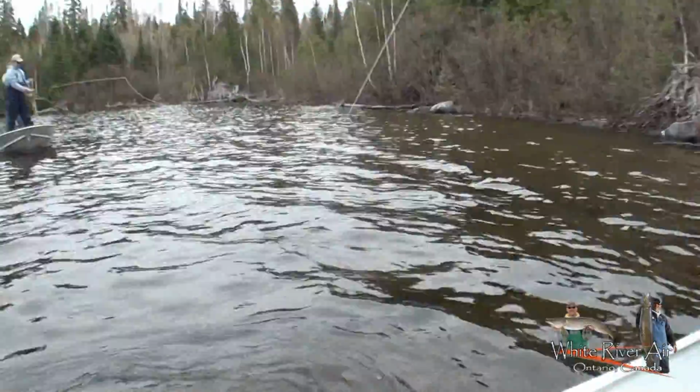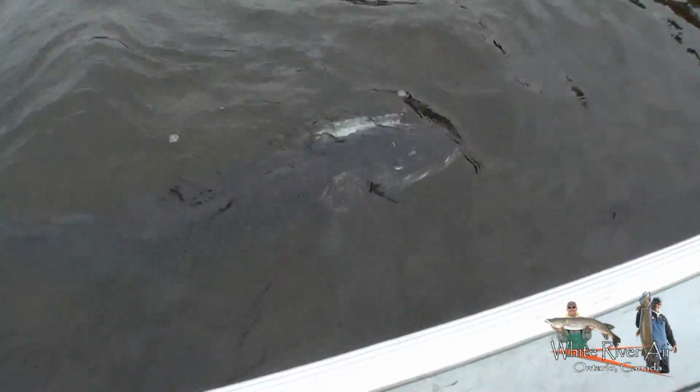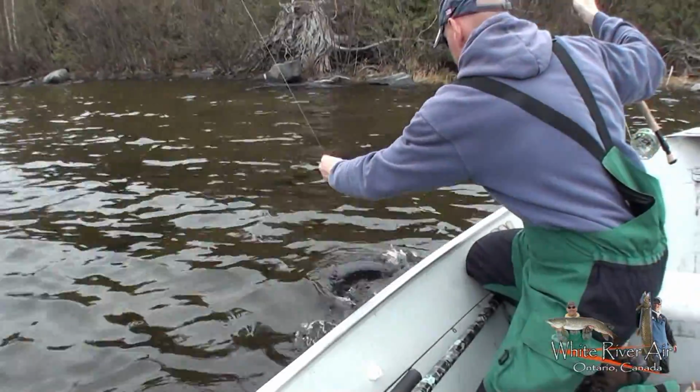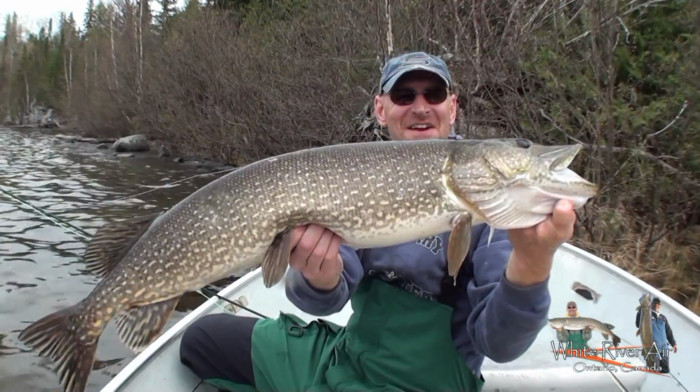Get this guy in the boat here. How well is he hooked? He's not hooked real good, is he? Not the best. That's an awesome fish, dude. A nice fish right there, man.